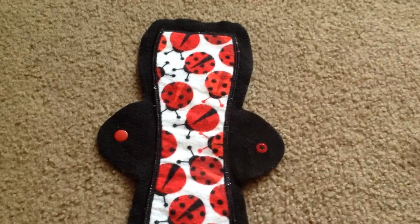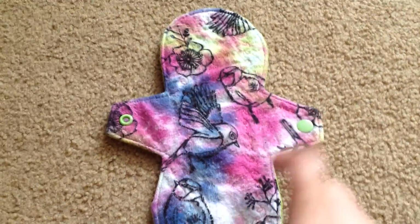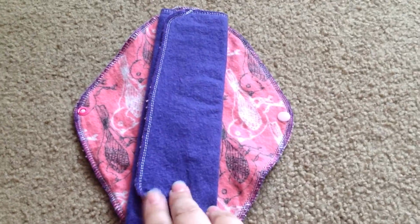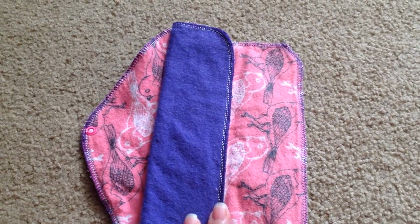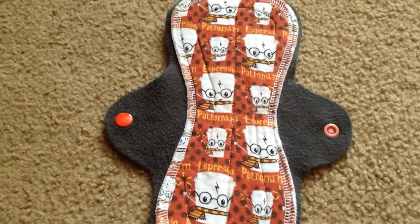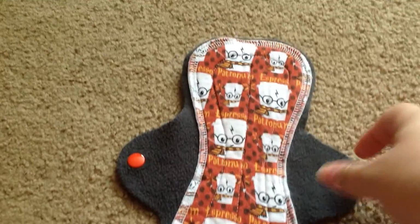a Cozy Folk, flannel topped. This one is a flannel topped from Natty's Cloth Creations. It was a tester one with a fleece back. This is a Mama Bear Baby Wear one that folds out. It's actually, I think, a moderate, but the 9.5-inch doesn't work for me for anything besides basically a light. And then the last 9.5 is this knit topped espresso patronum from Sky Baby Dipes, exposed core style.